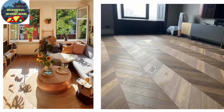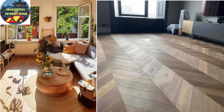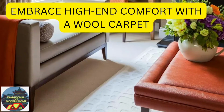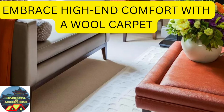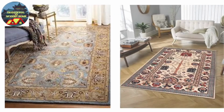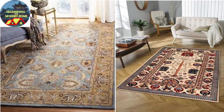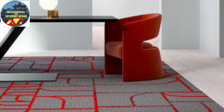3. Embrace high-end comfort with a wool carpet. Carpet ideas are the classic choice for living room design, and there are plenty of living room carpet ideas from which to choose. If you're looking for a plush, springy and completely natural floor covering, then 100% wool is the way to go.